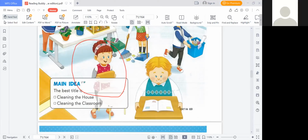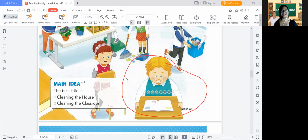The girl is at the chair. Chair. Okay, very good. Last one. The boy gets the table. Okay, a boy is reading or studying. Okay, very good.